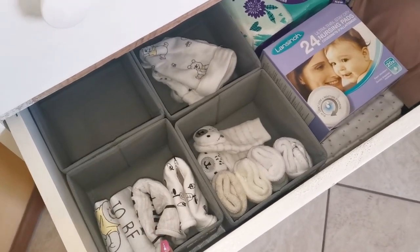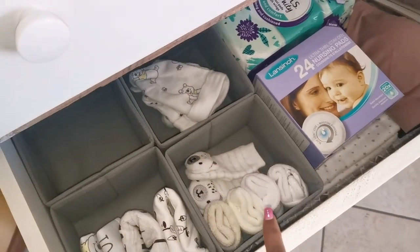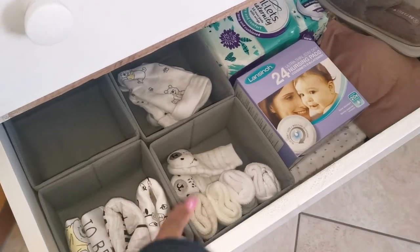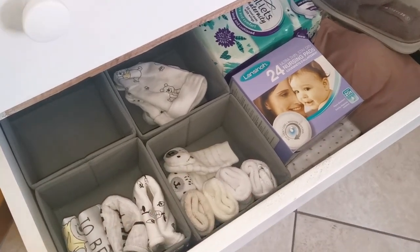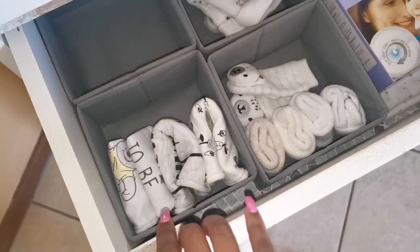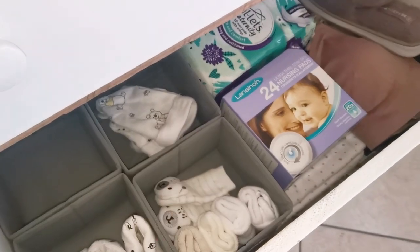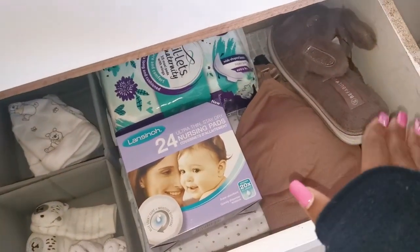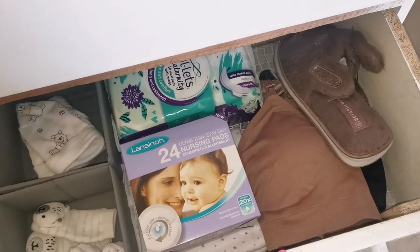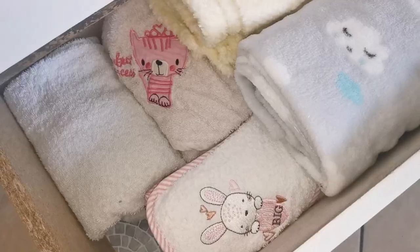In here, it's her bibs, and those are beanies. These are socks. I'll be adding more socks and more beanies. Actually, I'll be adding more of everything because, as you can see, there's not enough bibs, not enough socks, not enough beanies, and I've just put my postpartum things in here. I'll obviously take them out when I'm preparing my hospital bag, and I'll put more of baby's things in here.